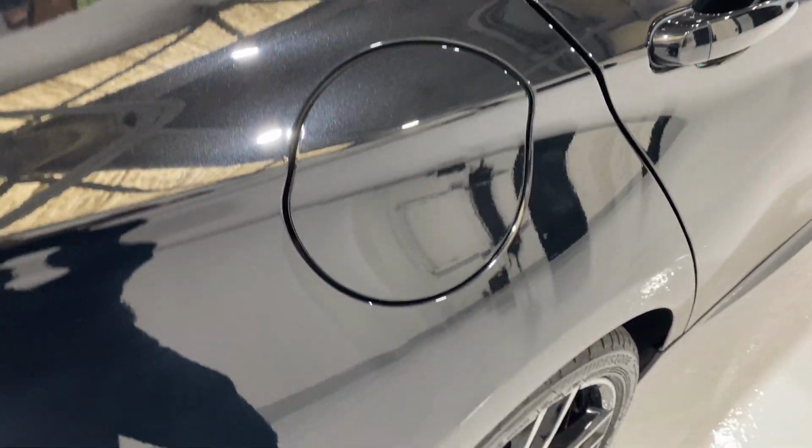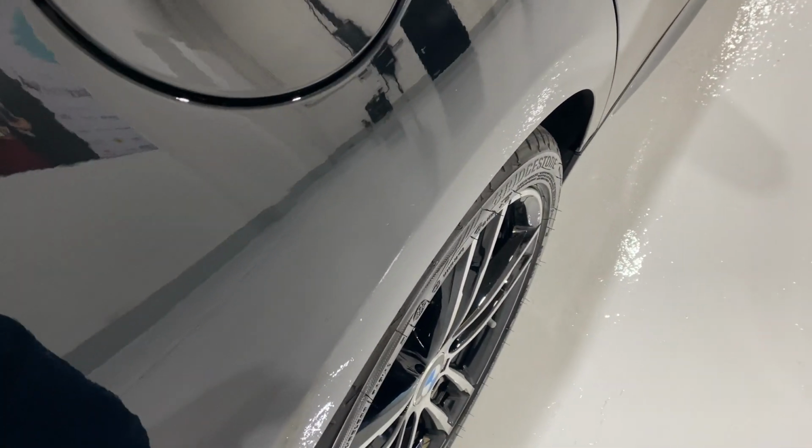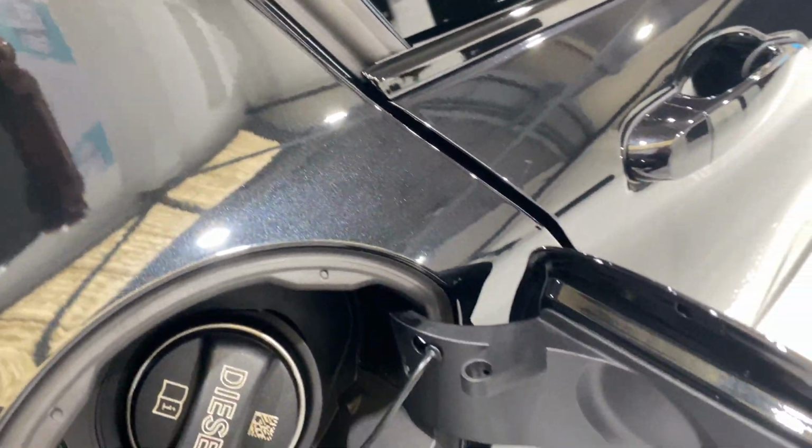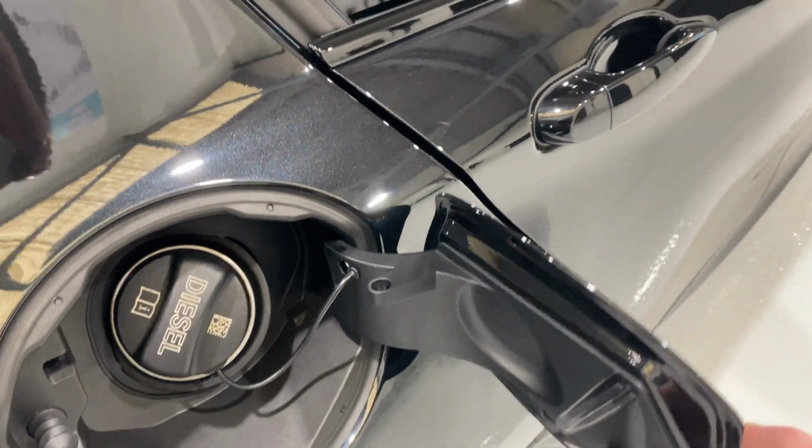Okay, so let's come round to the, in fact, if we look round the filler cap as well, another area to check because of fuel nozzles, etc. No scratches. I mean, it's like a mirror finish. Boys have done a great job of cleaning the car and machine polishing it. Beautiful clean in there.